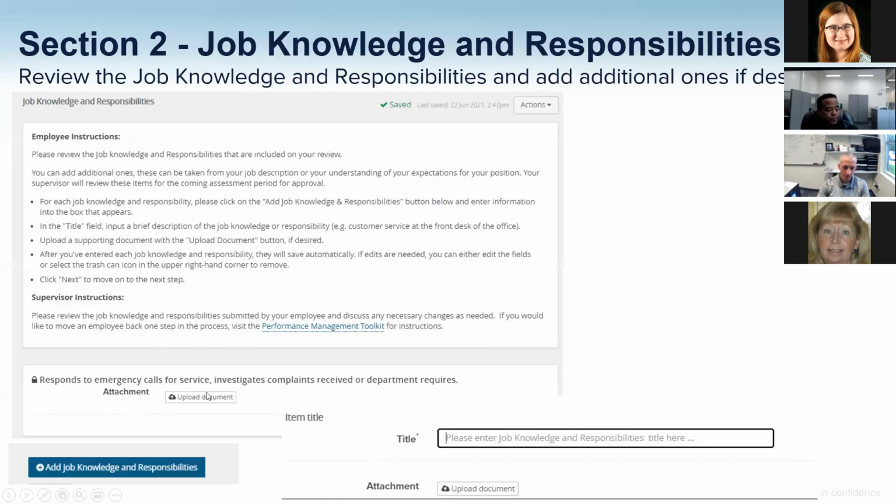Finger got away from me here. So you will see this. You do have the ability to upload a document. So if you received some kind of letter or something like that that you want to apply to this, then by all means you can do that. This is the Add Job Knowledge and Responsibilities. You will notice that when you click on that box, this is what will open up for you. And this is where a brief description of your job knowledge or responsibility can be added. So if there was something that you thought was important that wasn't listed, you have the ability to add that.